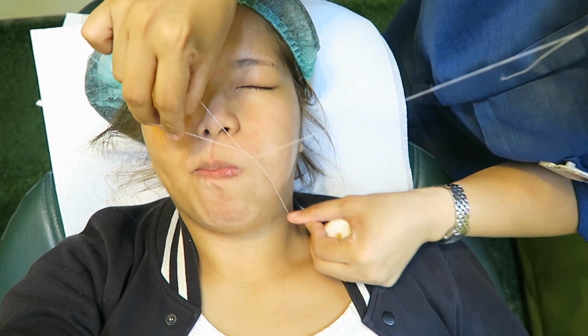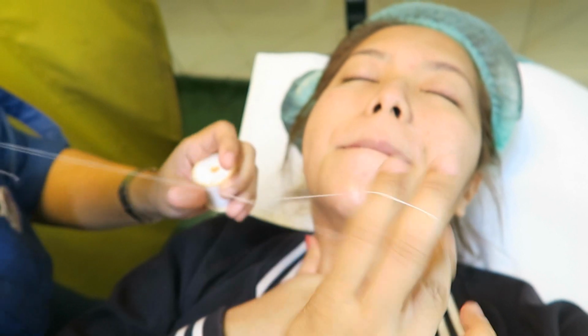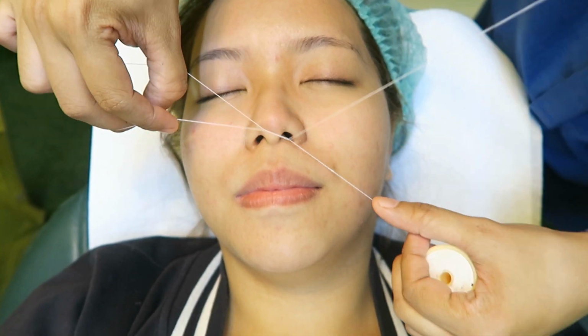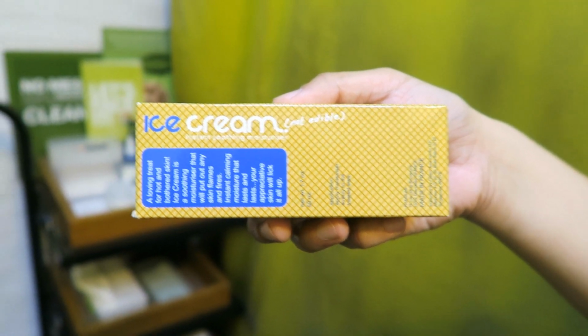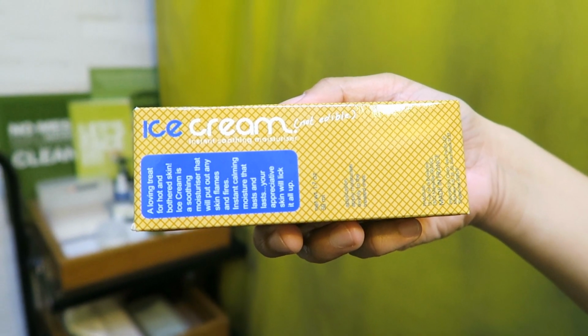Blow your cheeks, mom. Stretch mo po siyang pag ganyan, mom. Kasama na din ang eyebrow threading sa full face threading, guys. So, bongga. Okay. Last step is putting on ice cream. Oh my gosh. Not edible. Okay. It's for reducing redness. Yes, yung mga irritation lang.